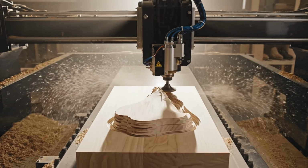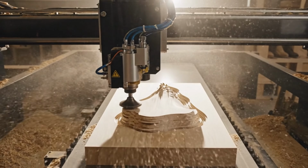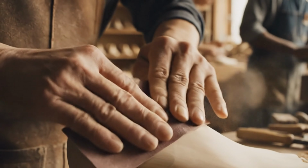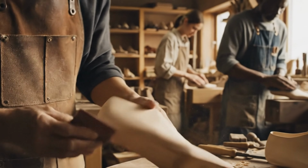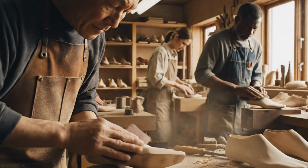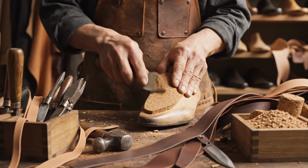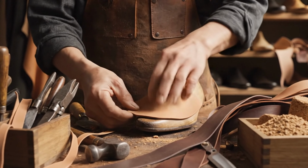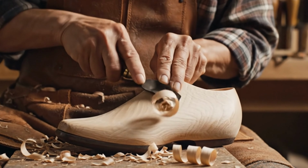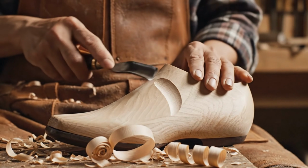Technology quietly joins the process as a 3D scanning system comes to life. Soft blue light sweeps across the foot, recording thousands of data points in seconds. On nearby screens, anatomy becomes geometry, curves become numbers, and comfort becomes science. A technician monitors the data in real time, ensuring that nothing is missed, because in bespoke craftsmanship, accuracy at the beginning defines perfection at the end.